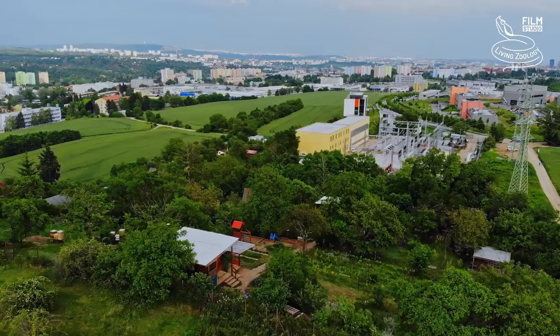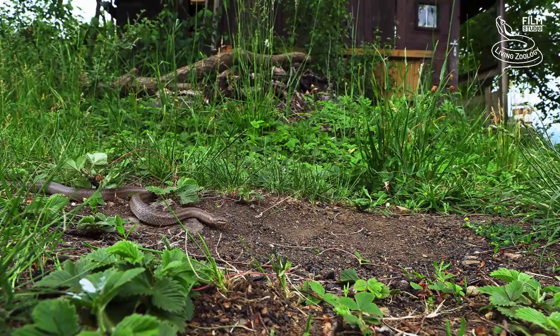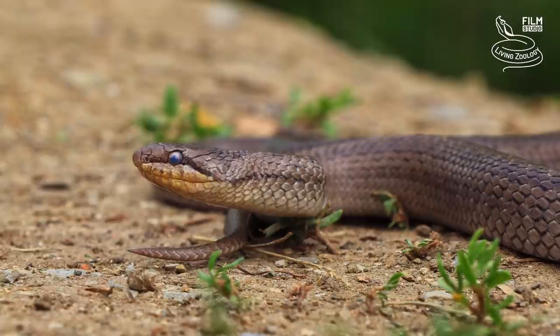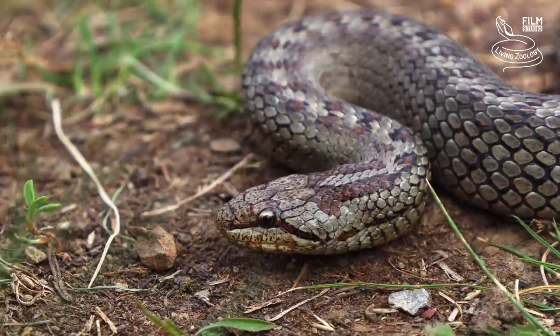The smooth snake is also often synanthropic, which means that it lives close to humans. Thanks to the secretive way of life, the owners of the land do not even notice that they have a snake in the garden. And when they come across a smooth snake, they often confuse it with adder and are unnecessarily afraid of it. This species is completely harmless and can be easily distinguished from the adder by a typical horseshoe-shaped dark spot on the head.